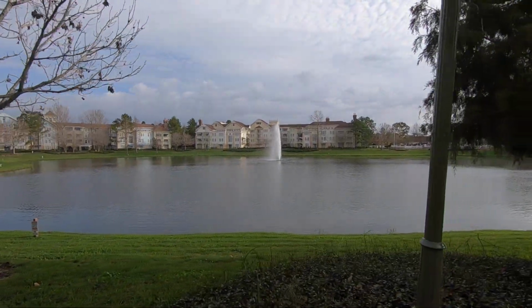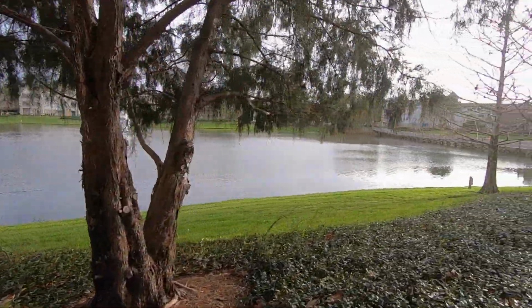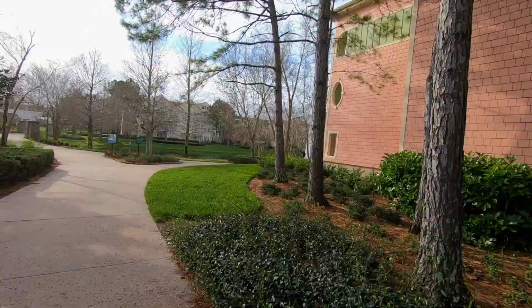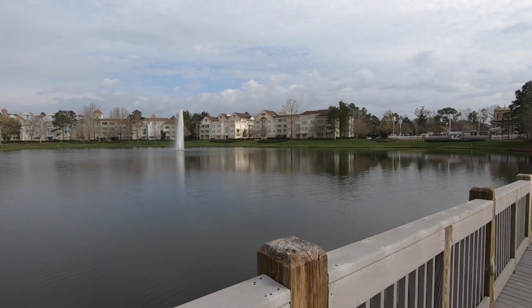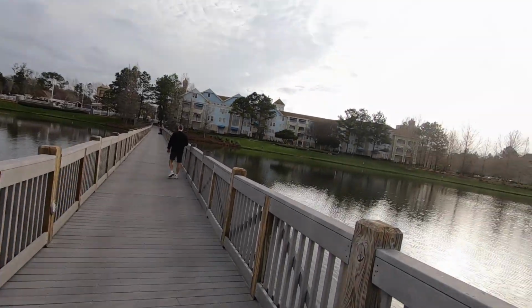Here's a look at the resort during the daytime. I know when I was here the first night, I kind of walked around and it was dark, but you can get a better view of where we're staying in the light. So we are staying at the Springs section of Saratoga, and it's one of the preferred areas.